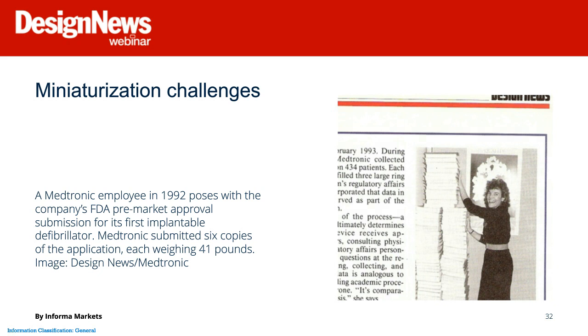What you see here is the FDA documentation for Medtronic's first implantable defibrillator. This is actually a story taken from DesignNews. This is the company's pre-market approval submission. And if you take a good look, you can see the stack of paper is taller than the regulatory manager who is posing with it in the picture there. Medtronic submitted 6 copies of the application, each copy containing 3,000 pages and weighing 41 pounds.